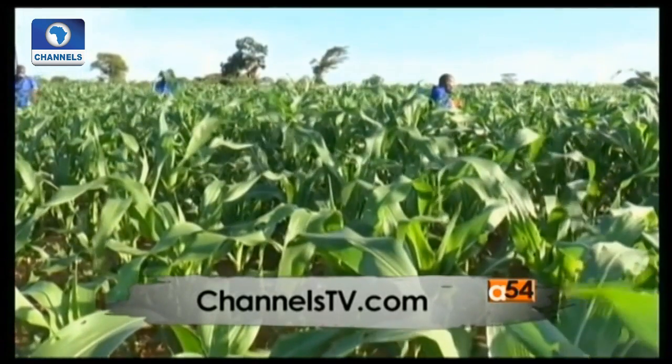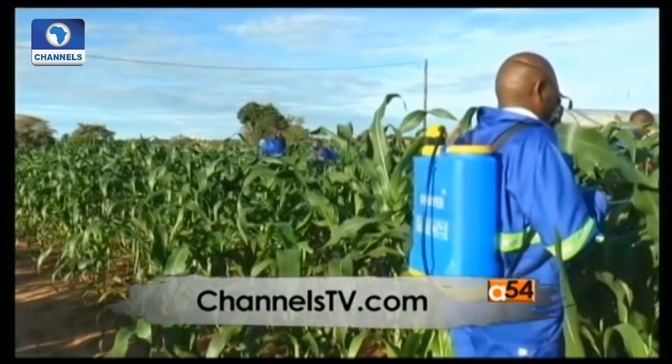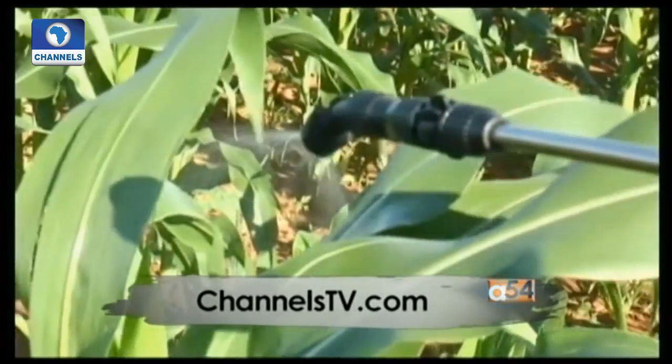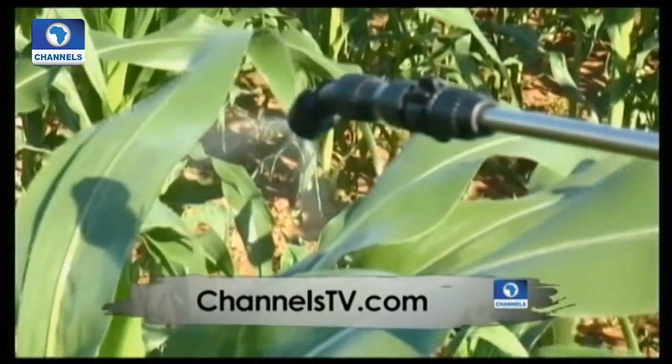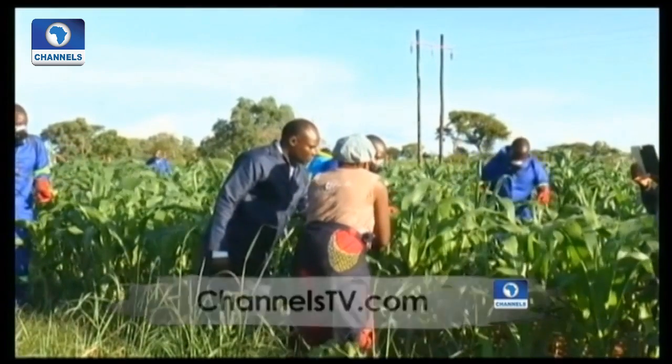The strong odor of pesticide hangs in the air as a team of men comprising soldiers clad in blue work suits and respirators spray a field of maize in this rural corner of Zambia, the front line in a battle against an invasion of ravenous armyworms. I thank the government for sending the ZNS to come and spray, because I really lost hope. At first I tried to spray cypermethrin, nothing happened. So I really have hope now that the armyworms are gone.